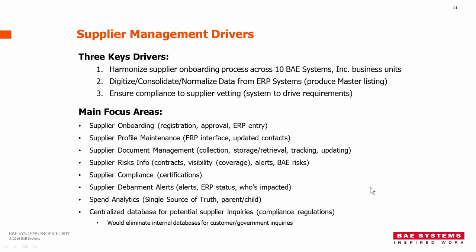So this is a look here at our key drivers. I mentioned a couple of them, but there's really 3 key drivers for our pursuit of a supplier management solution. The first, again, being to harmonize our supplier management process across our US market. Again, we have 10 business units operating in silos, driven by similar regulations, but not sharing or reusing the data, which was creating duplicate work for our common suppliers, created inconsistencies in the way that we onboarded and managed our suppliers.